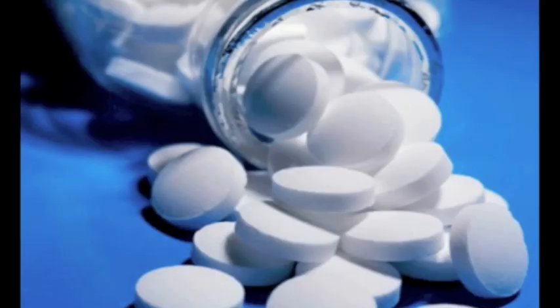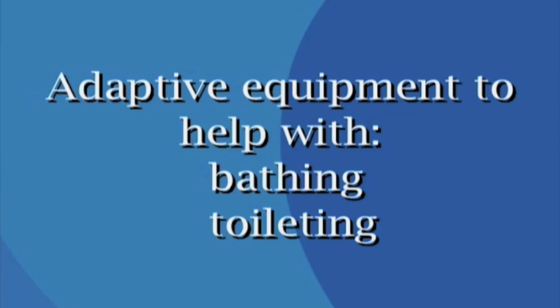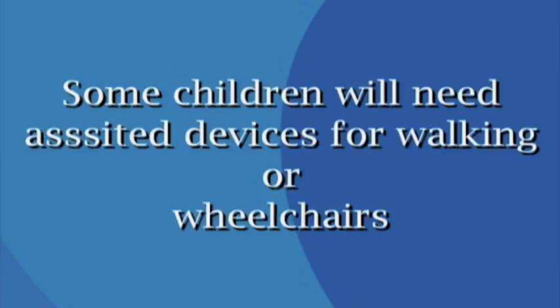Several things that your child may need when they're discharged home and as they grow. Medications are sometimes used in management of their neurogenic bowel and bladder. Those would be prescribed by our physicians in a pharmacy close to your home. Other things that children may need as they grow are sometimes they'll need orthotics or braces on their legs. Depending on the level of the defect, some of our children will need adaptive equipment to help with bathing, toileting. Some children will need assistive devices for walking, and some need wheelchairs.